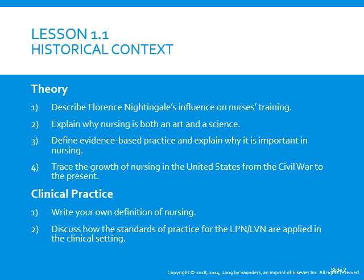So our objectives here today are, for our theory portion, we're going to describe Florence Nightingale's influence on nurses' training, explain why nursing is both an art and a science, define evidence-based practice and explain why it's important in nursing, and trace the growth of nursing in the United States from the Civil War to the present. For our clinical practice, we're going to write our own definition of nursing, and discuss how the standards of practice for the LPN or LVN are applied in the clinical setting.